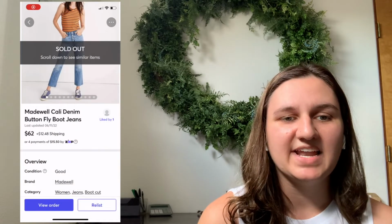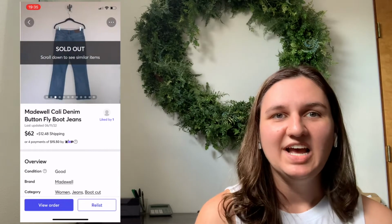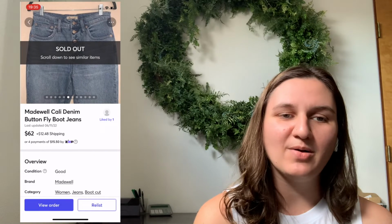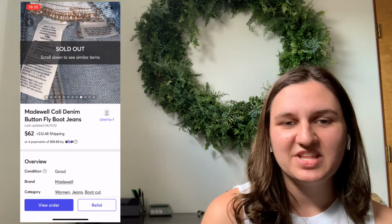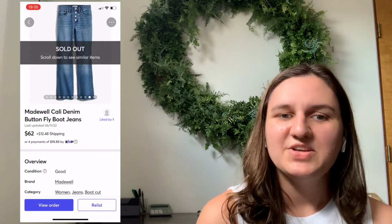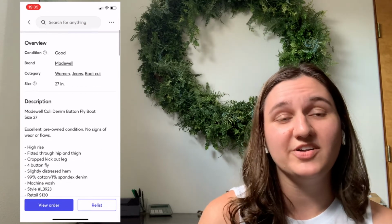Next up are these Madewell Cali denim button fly boot jeans. These did take much longer than I expected. I am thinking it's probably because of the way that I priced them. I probably priced them too high. They weren't getting enough attention. I didn't really watch them to see the attention that they were getting, so they didn't get relisted for a while. And so I had listed them January 8th and they sold June 7th, so 150 days.